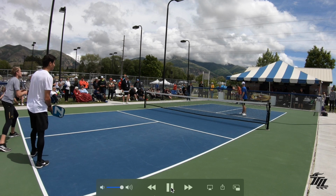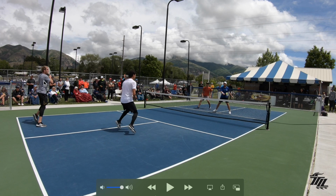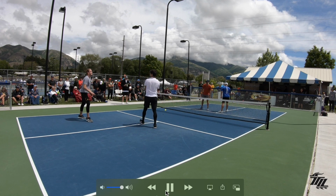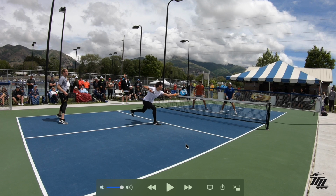So let's take one more look at that. That's another pretty good drive for my partner. A little bit on the higher end, but I would still say it's pretty good. And then there I go, starting to attack. And then where we got in trouble, or where I got in trouble, was that high backhand right there. I popped it up too high, and then they just made me pay for that. I've got to make sure to keep that ball down low over the net.